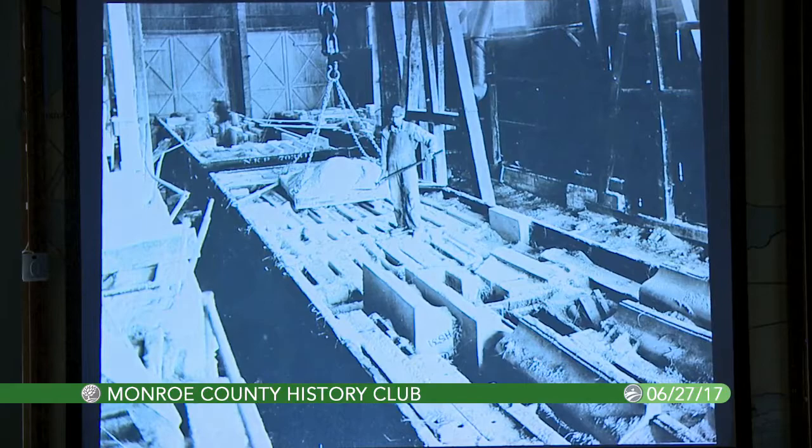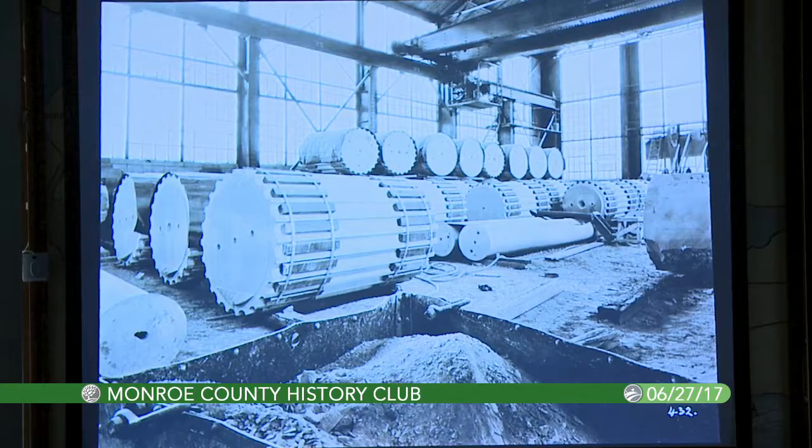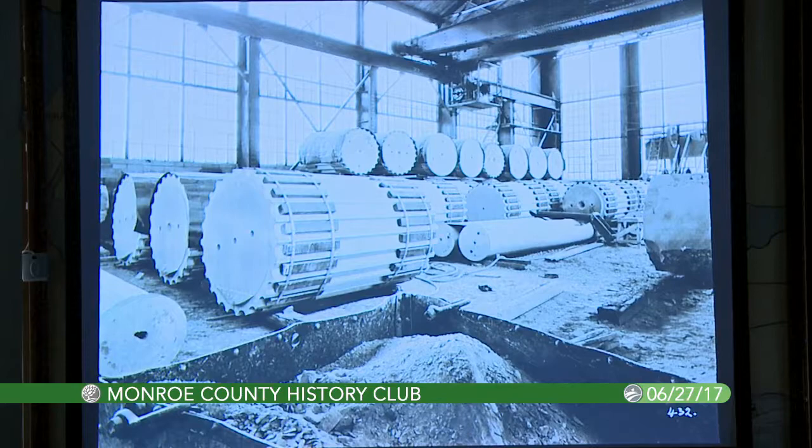These are segmental columns getting ready to be shipped, and you can see how they put a wood block in every flute and then cable them to hold them in place, because as those things get moved around, they're too fragile. You'll break those flute columns off. And so that protects the pieces. They were frequently wrapped. There you can see that one wrapped up here.